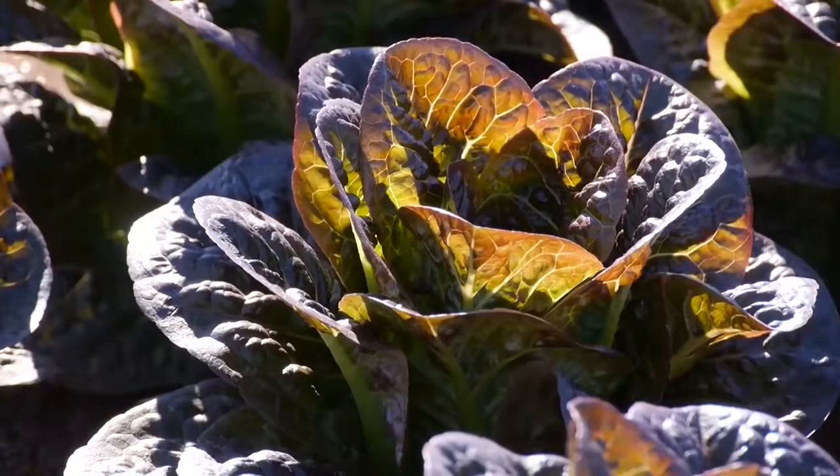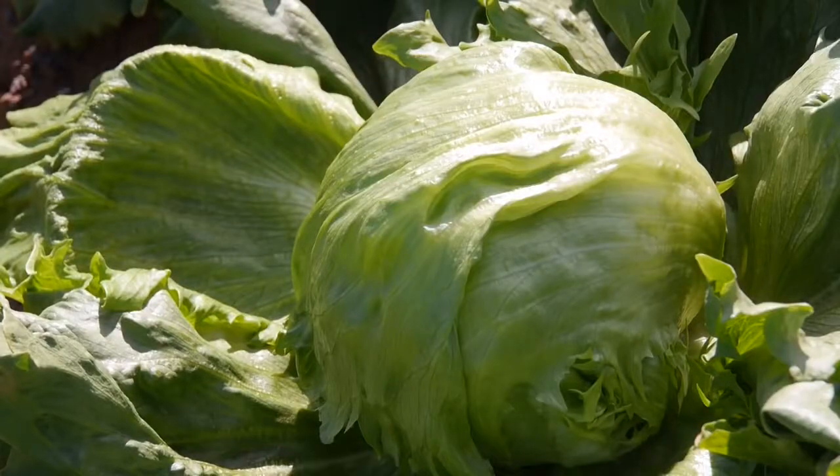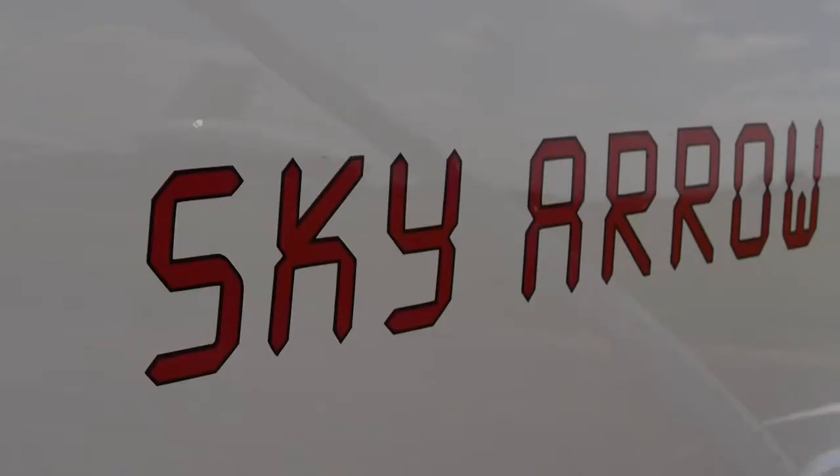Hi, my name's David Wright. I'm the founder of Spectrum Aviation. Spectrum Aviation is working together with GEES on a vegetation analysis remote sensing project where we are taking images from the air on a manned aircraft that you can see behind you over onions and lettuce crops during the 2015 growing season. The aircraft I'm using is a Sky Arrow.